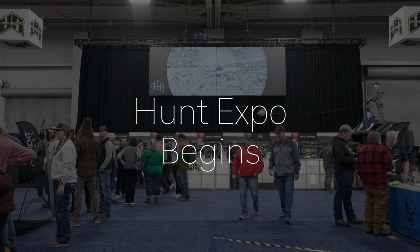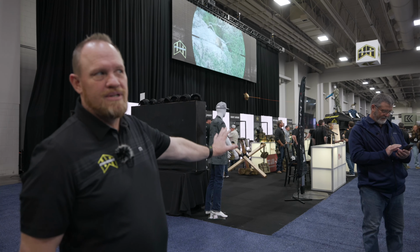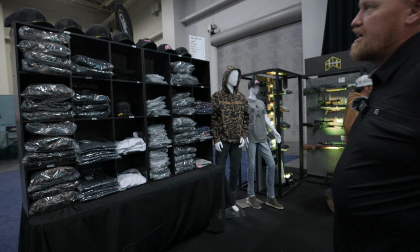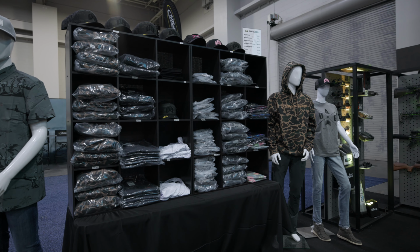It is day one of the Hunt Expo. We're here. We've got the booth finally all set up. Let's do a little walkthrough. I'll show you guys what we got going on and see what you guys think. We've got all of our apparel lines for sale. We've got some brand new stuff that we haven't had before. Different shirts, different hats.